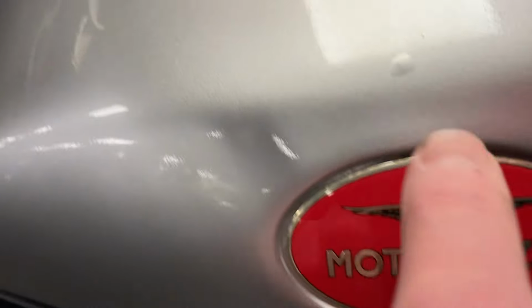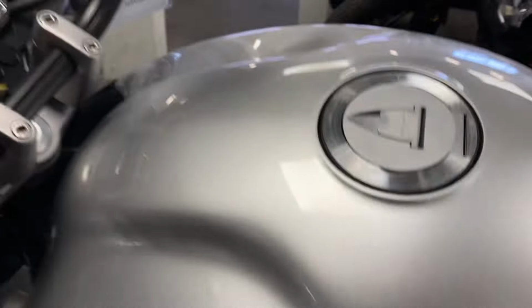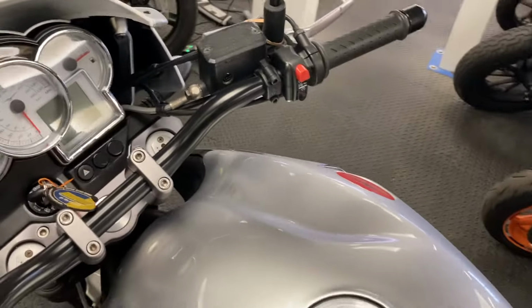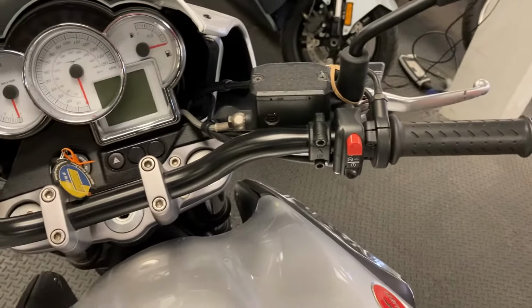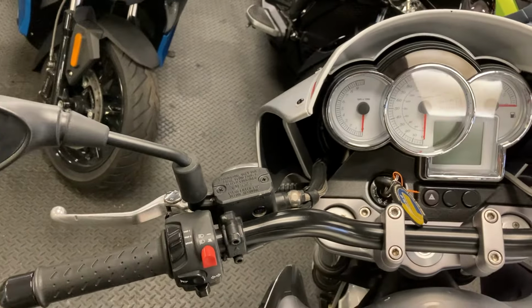Pipes all good on this side. Yeah, right, so there you go. Little bubble on the top of the tank there. And I think there is a more sizable bubble underneath. But they tend to, you know, the vapor comes through eventually on a plastic tank. It'll never leak, but the vapor can come through and then pull up the paint, which is what's happened on there. Quite a common problem. The Triumph Tigers, early plastic tank ones do the same. The Ducatis do the same.